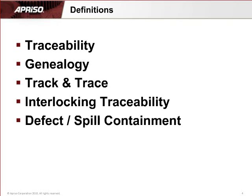Defect or spill containment. Containment of defects, sometimes referred to as spills, is the ability to use genealogy and traceability information to identify and isolate suspected non-conforming products. While zero defects is always the goal, the ability to quickly contain spills is essential for risk mitigation related to recall actions, customer complaints, and warranty costs. Ultimately, it's about protecting your brand.